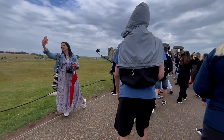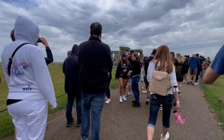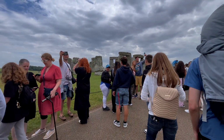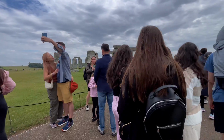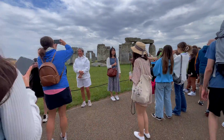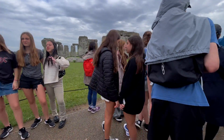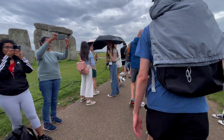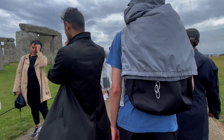So yeah, now without too much comment, I'm just going to present the experience of walking down this path and around the stones, and you can see that, I don't know, it's kind of pretty grim, isn't it? Depending on your point of view. But I felt like there's too many people, too many crowds, too many annoying poses.